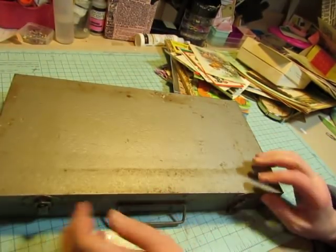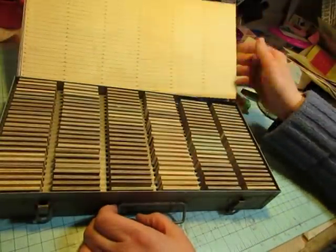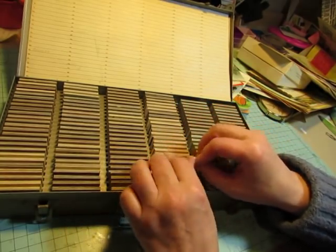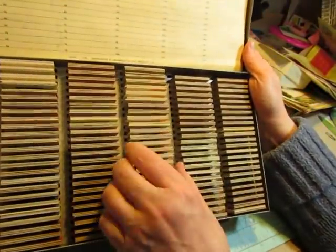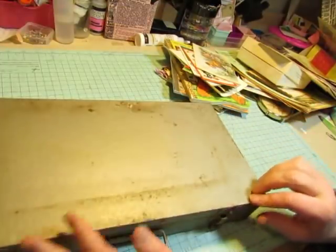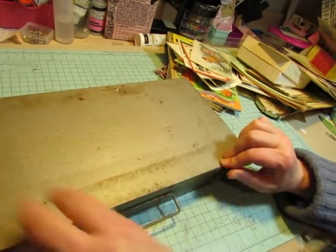This metal box has more slides. This part here is kind of cool. And it's just got slides. She said she doesn't want the box back. I don't want the box. I don't know, maybe this metal piece would come out that's got all the slots for the slides, because I don't know what you would use it for otherwise. But I'm pretty sure I don't want the box anyway, so if somebody wants the box, let me know.